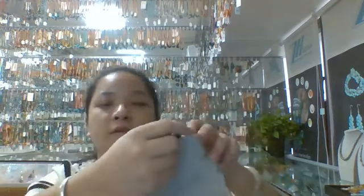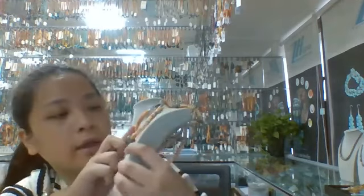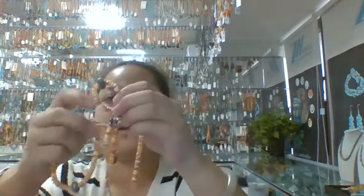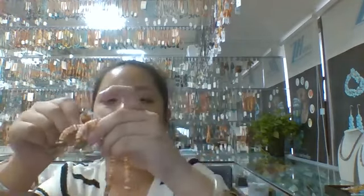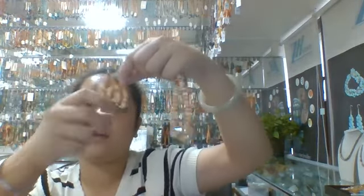And please look at the bracelets, also with the same design. Please look at this one. It is about 7.5 inches long. It's suitable for most people. And here are the earrings. The earrings are on the circle side, like a circle.